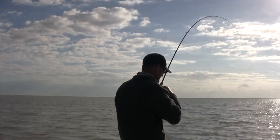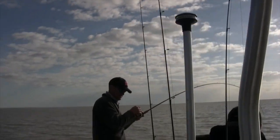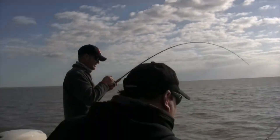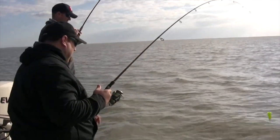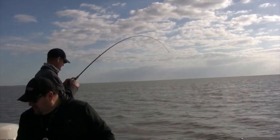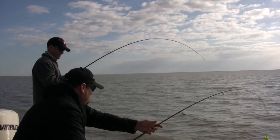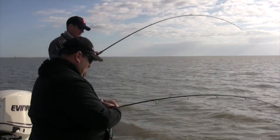Staying down. What you got here? Little red fish. Has it got whiskers on it? No. Little red fish. Got a redfish? Yes, sir. I'm trying to eat my trout. There you go. Oh, yeah. What you guys got there? Nice red fish. It's the lip grips here. Makes your trout look like a little one.